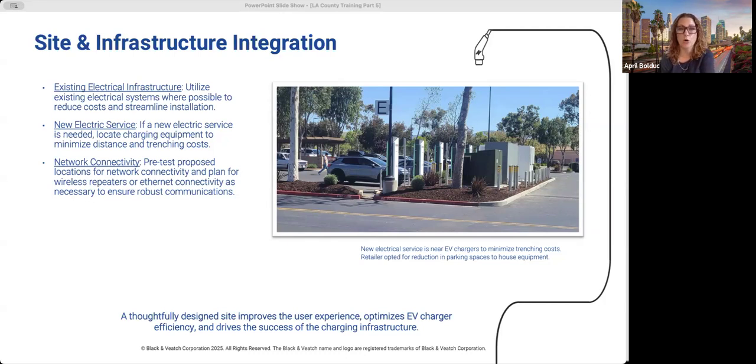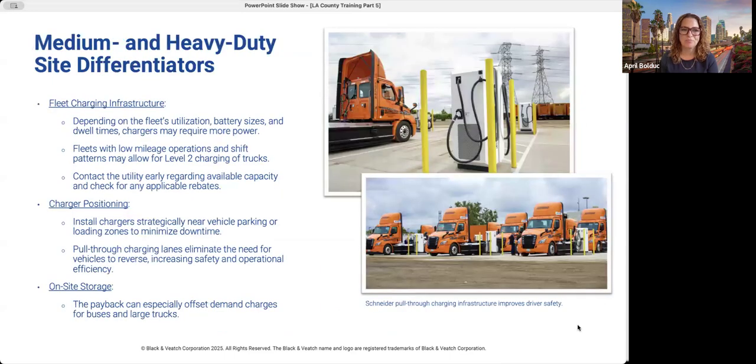So all in all, by incorporating as many of these suggestions as possible, it should result in a thoughtfully designed site that improves the driver experience, optimizes EV charging efficiency, and helps make the charging project a success. And you can see here in this picture that they did optimize this site because they put the equipment as close as possible to those DC fast chargers. And you'll see that they even gave up a couple of parking spaces in this retail center. So weighing those out, they felt like this was the most cost-effective place to put this equipment.